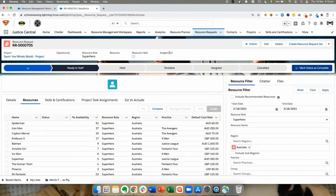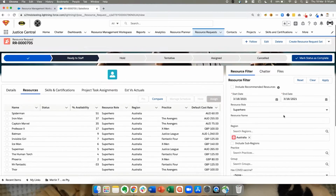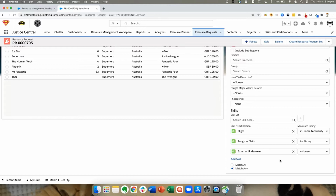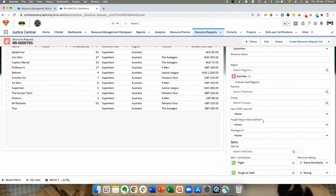Luckily, I have Financial Force PSA, that's Professional Services Automation, with intelligent resourcing on hand to help me out. Let's take a look. Here I am on my resource search page. I can see the start and end dates for the mission, the region, and all the superpowers we need our hero to have to be successful. Now see these additional filters? Configured them myself. It was easy. You can add in anything you like.